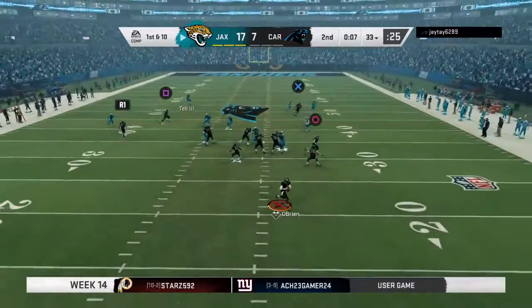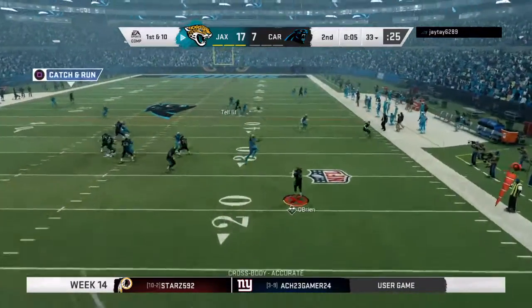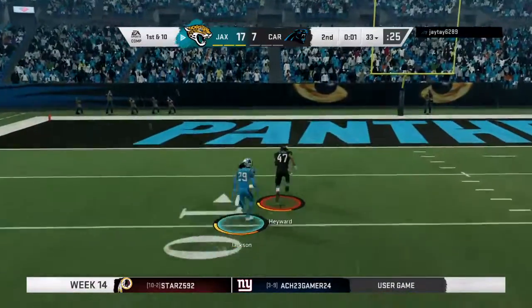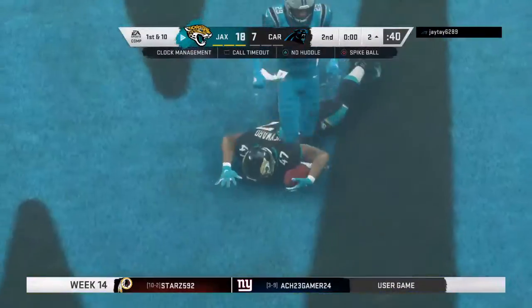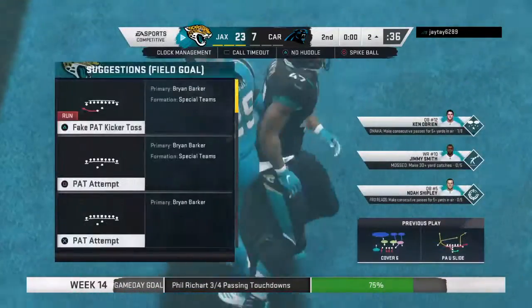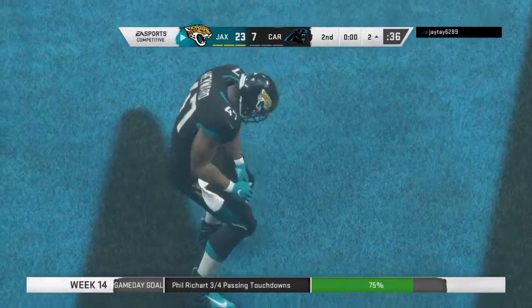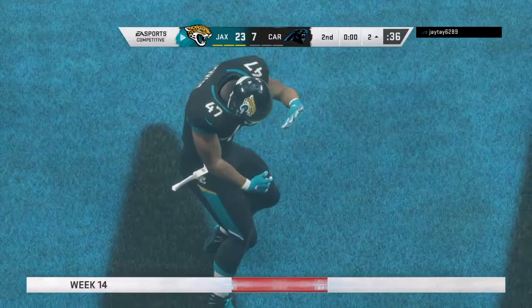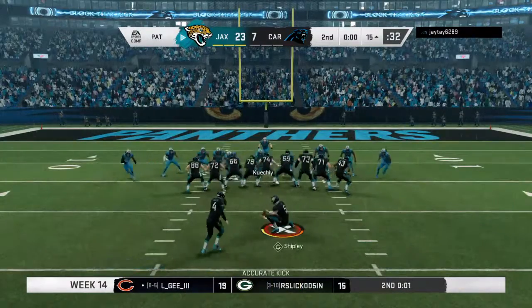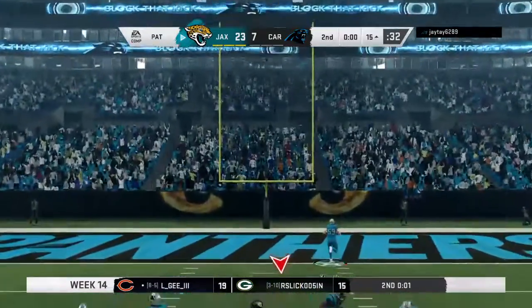Back to throw here. He's going to rifle one deep left side. That's caught inside the 20, and he's in for the touchdown on the final play of the first half. The prayer is answered. How did they get that done? And they extend their lead, a little added cushion into the lockers. What a way to finish.